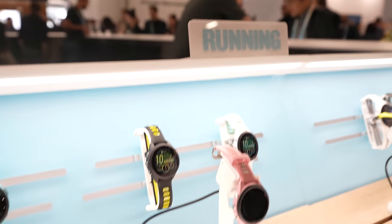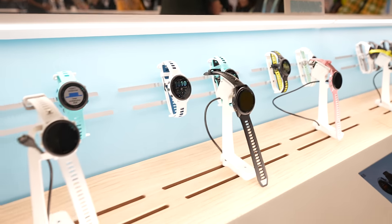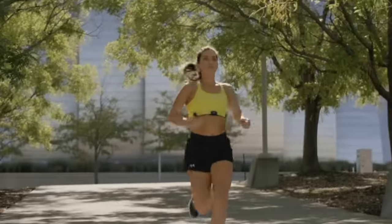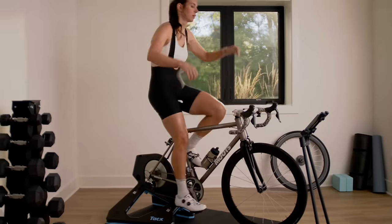They literally had every single current watch that Garmin makes, and I've never seen them all in one spot, so it was pretty cool. Now keep in mind, Garmin didn't really have any new and exciting products at this event other than the new Garmin Lily 2 watch, which came out a few days ago, and the new HRM Fit heart rate sensor, which is designed for women to use on their sports bra. They had both of those there to check out in person.